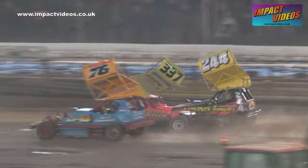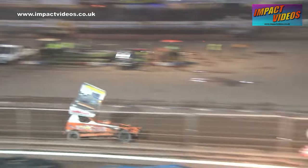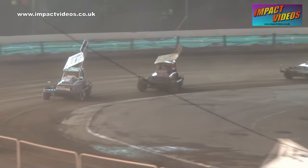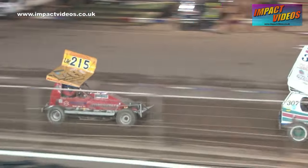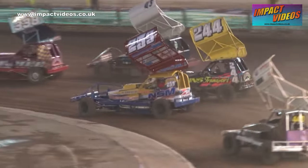And Cousins has to go on the inside to see if he can outmanoeuvre. Rich Bryan there, no more than he had to do, just went on the infield as best he possibly could to avoid collecting that 3-7 car. Still 463 from 307, 215, 34. Hines is the first of the Star Grey drivers, but into the second part of the race.